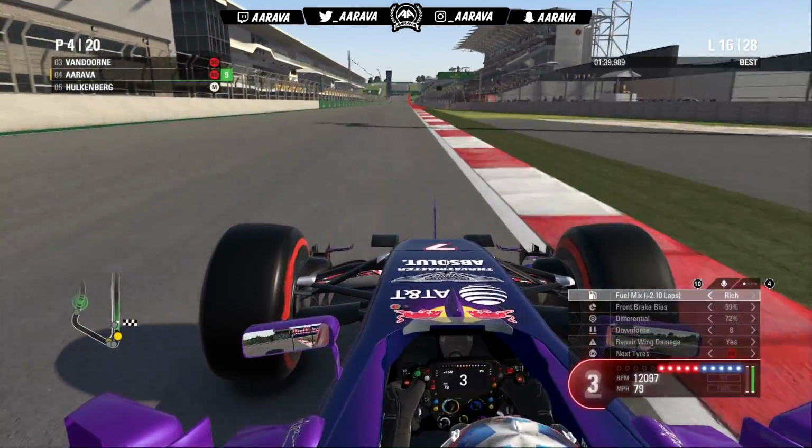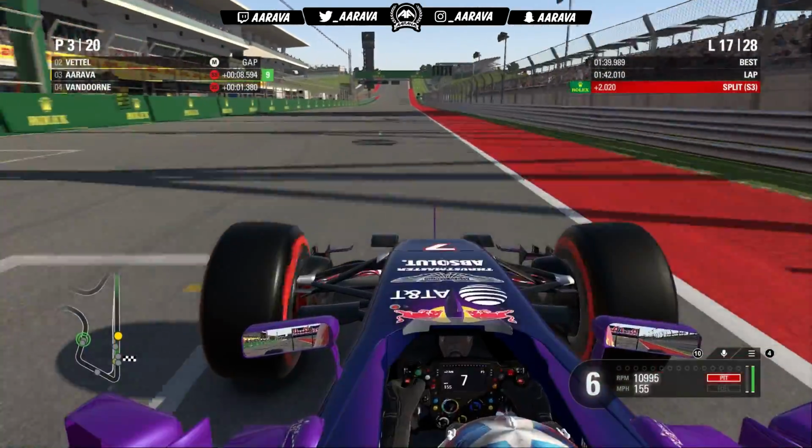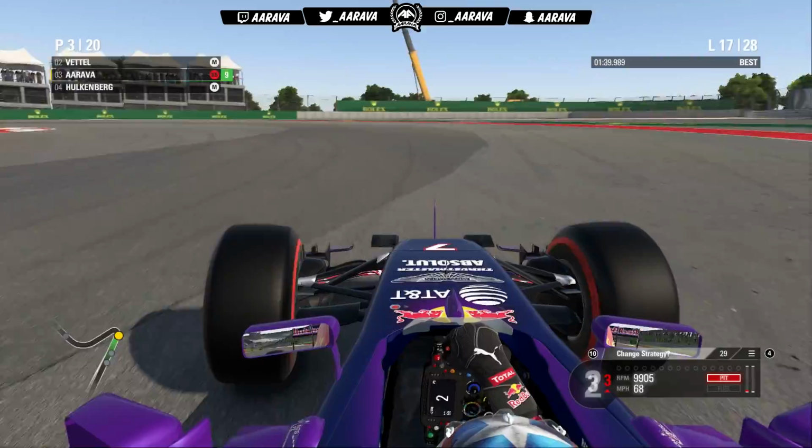Van Dorn, you can see on super softs there, going into the pit. So Van Dorn went super softs at the beginning, remember, so he's gone super soft, and then we'll probably be going to another set of softs here. So he's basically doing the strategy I'm doing, but in the reverse order.